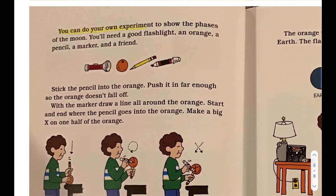You can do your own experiment to show the phases of the moon. You'll need a good flashlight, an orange, a pencil, a marker, and a friend. Stick the pencil into the orange. Push it in far enough so that the orange doesn't fall off. With the marker, draw a line all around the orange. Start and end where the pencil goes into the orange. Make a big X on one half of the orange.